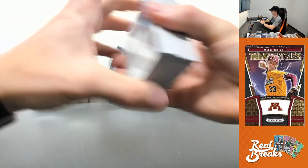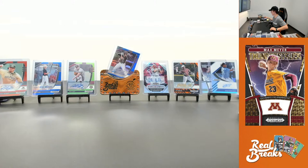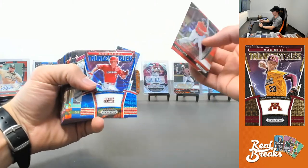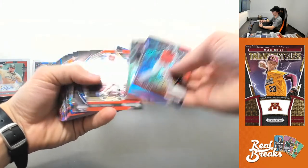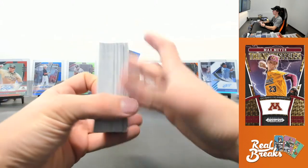All right, here we go. Now, why don't we do a recap here for our last break of the night. Started off, these were all of our unnumbered parallels: Carter, Blue Mojo, Blue Wave, Blue Red, Red Wave, etc. Well, that's a nice color there. I'll make sure these get sleeved up before we ship.